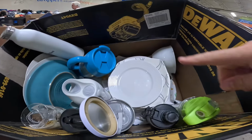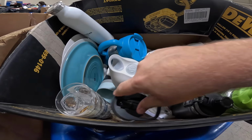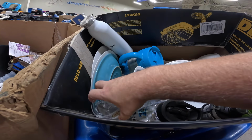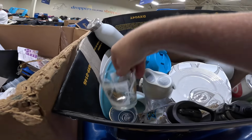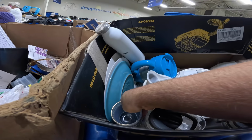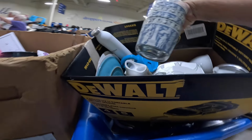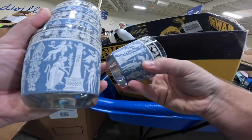And then in this box, this is where I found all that stuff. I was digging through, looking for more stuff, and I found this set of glasses. I think this is a very similar set to what we found at the garage sale the other day, if you guys remember two videos ago. It's a set of 4.